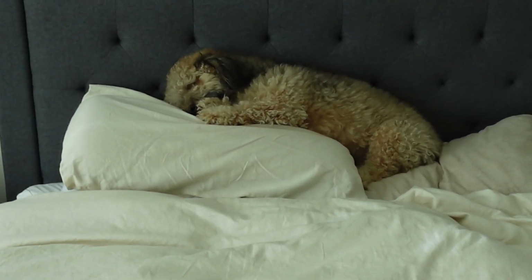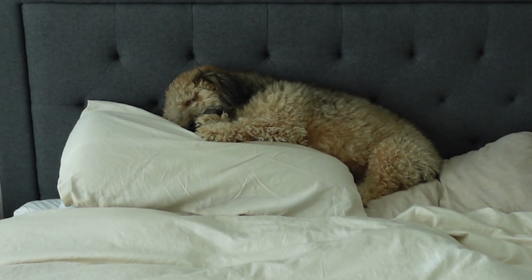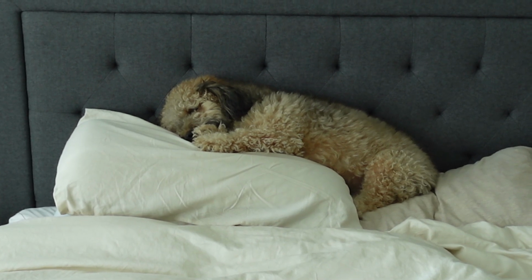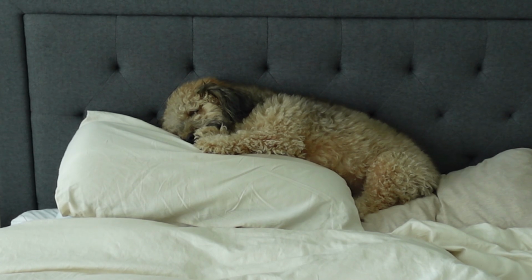Please also observe this little pillow monster, Rocky. Are you having a little nap on my pillow? Okay, you're cute.